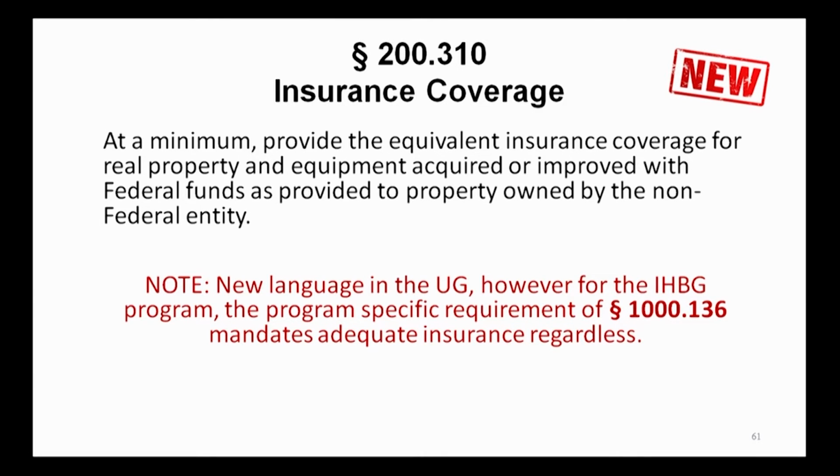310, new section, insurance coverage. So it's new language for us in the uniform guidance. However, we have some program-specific requirements in 1000.136 that mandate adequate insurance regardless. So a lot of times, what you find in some of these regulations is that the program-specific regulations already address that requirement. So again, this is uniform guidance, so if it wasn't addressed, then you would apply this.